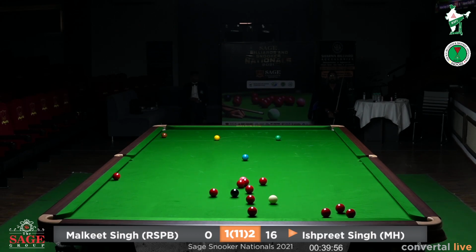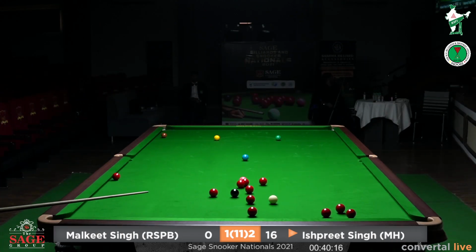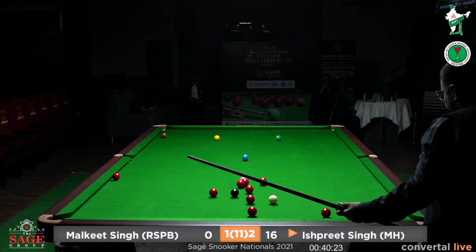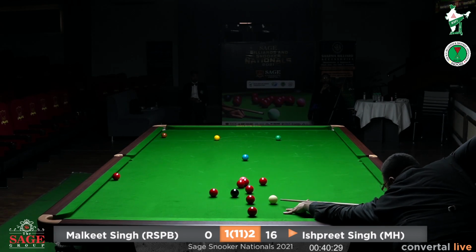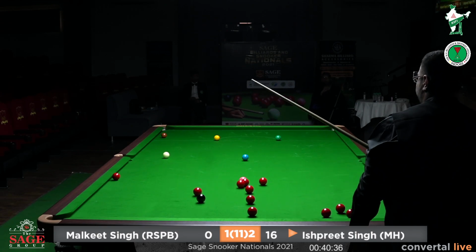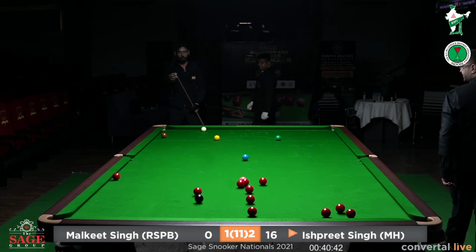So black is on in the center. Let us see what Ishpreet does here. Is it worth taking the risk or trying for a safety? Or is he playing safe? Looking at all the angles. Too many things going on in the mind. Black. He's nominated the black to play safe. Yes. That was the best shot available according to Ishpreet, and he's done quite well.